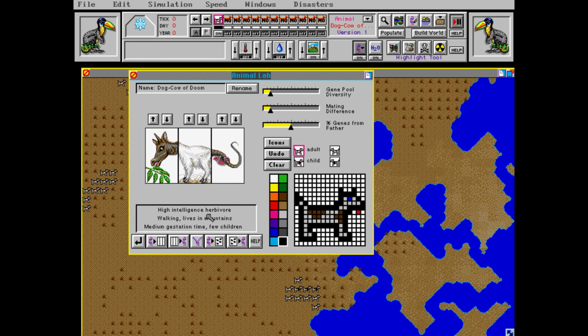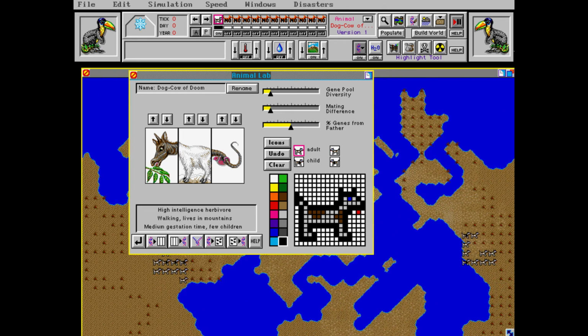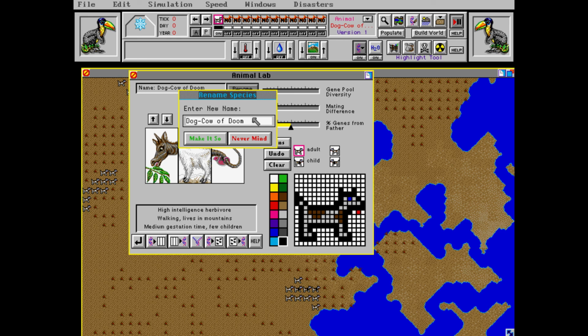High intelligence herbivore, walking, lives in mountains. Medium gestation time, few children. Beautiful. Dog cow of doom. Of course, this is Piccadilly Circus, and in order to create the most realistic simulation possible, we will not be going with dog cows of doom. We will be going, of course, with the most English animal of all. The most English animal of all, of course, would be the bobby.